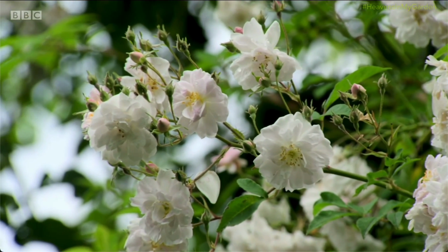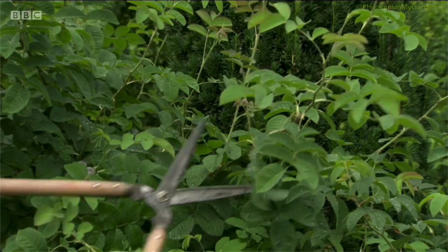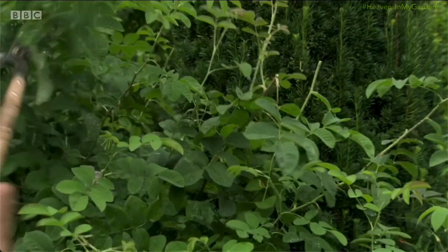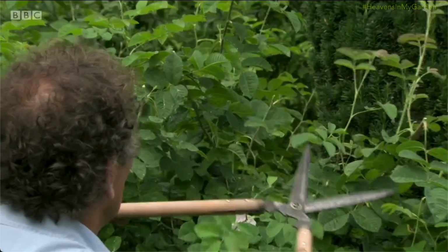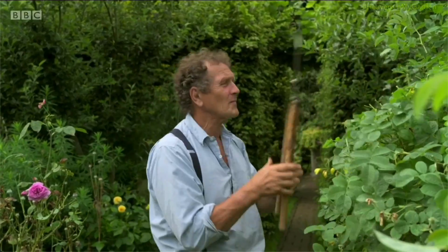Now, I've just got a pair of shears. This will do the job perfectly well. I don't need to agonise over details about cutting, just give it a snip. And don't prune too hard. Just prune it back lightly, no more than a third of the plant.